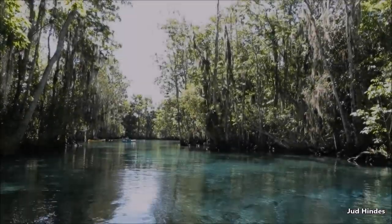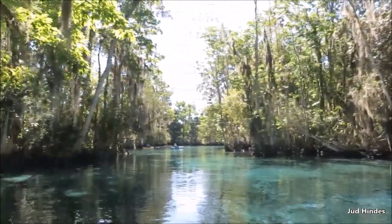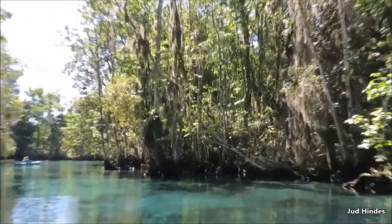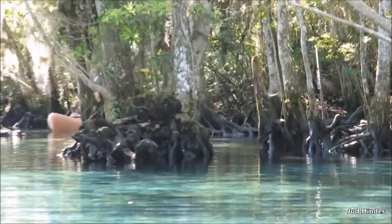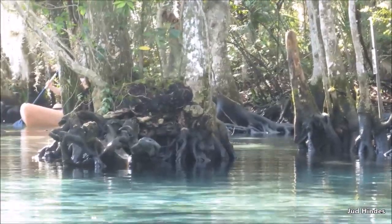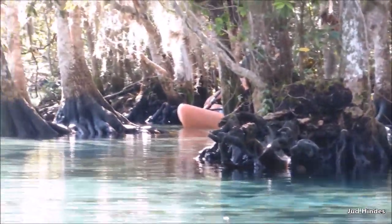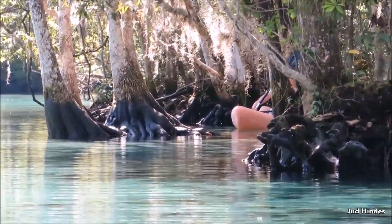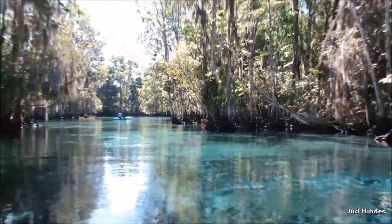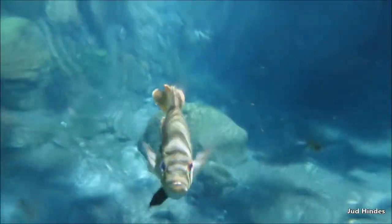I'm up at the westernmost end and looking back in it into the sun. Now we've got a nice grove of cypress trees. Actually, cypress trees all around here, but you're able to see a lot of roots there. It's kind of neat. Fish hanging out right here.